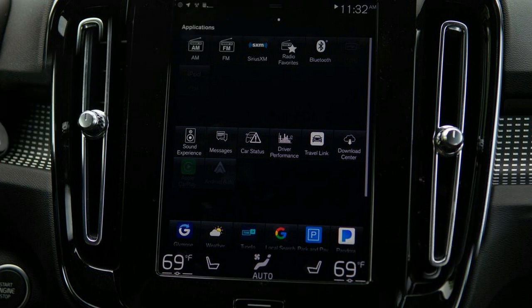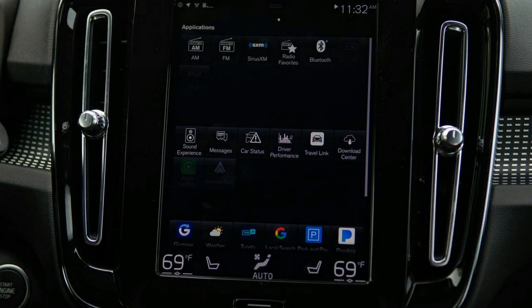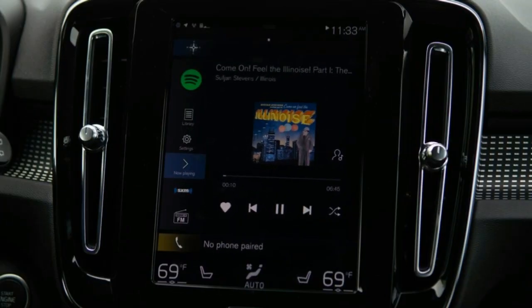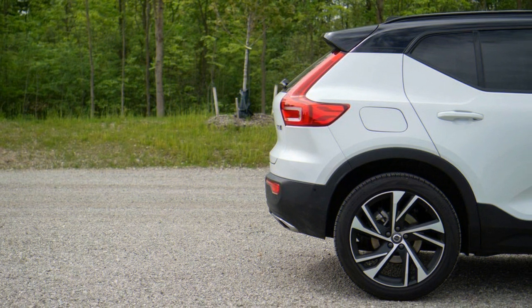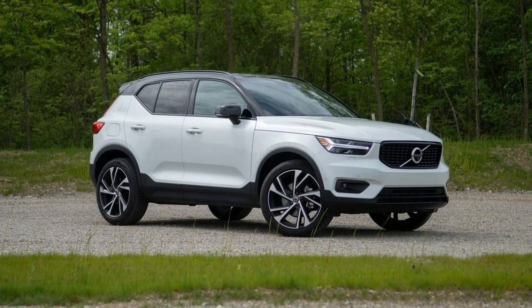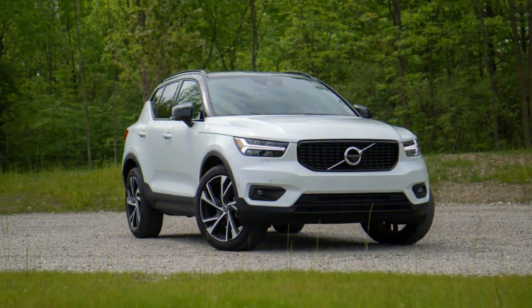All things considered, I love the 4-pane home screen that lets me jump between the oft-used bits, and I also appreciate the built-in Spotify app that uses the XC40's 4G LTE Wi-Fi hotspot to connect to my account and bring over all of my favorite music. Apple CarPlay and Android Auto are standard, as well, as they should be these days.